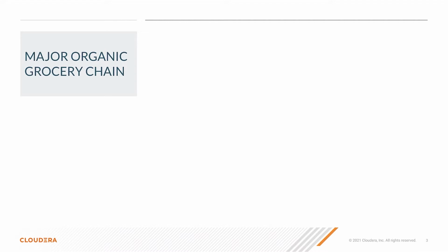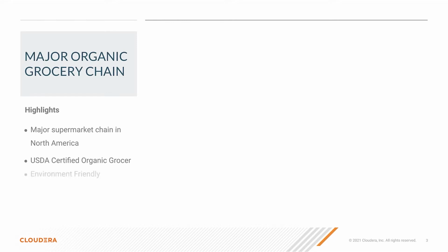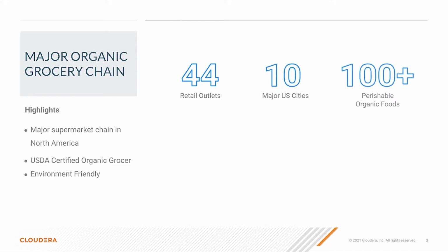This is one of my favorite examples. It's a major grocery store. This is a major USA-based grocery chain, but their key differentiator is that they're a USDA certified organic grocer. But they also want to maintain environmental friendliness. That's a key part of their business initiative. Now, their challenge comes from the fact that they've got over 44 different stores in about 10 different cities, but they're dealing with hundreds of highly perishable organic produce items that they need to keep track of.